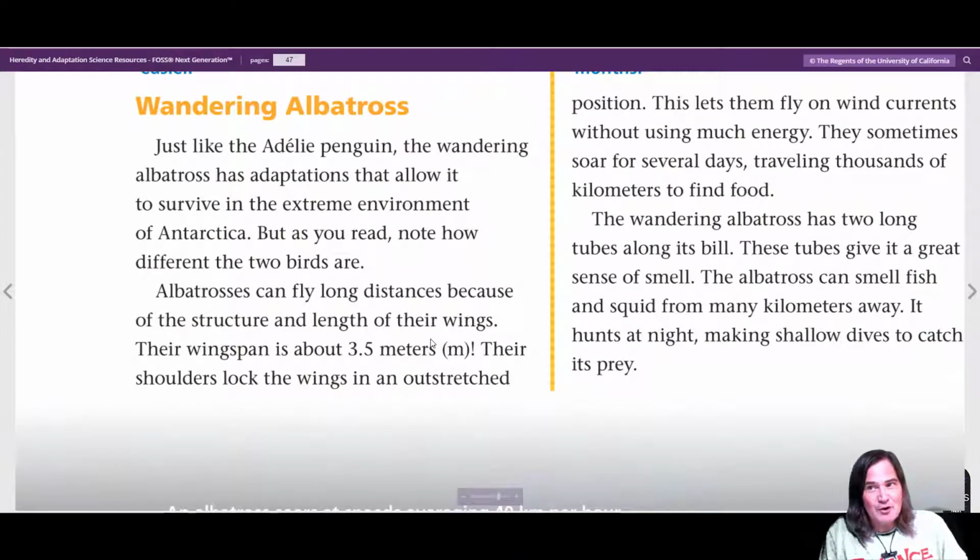The wandering albatross has 2 long tubes along its bill. These tubes give it a great sense of smell. The albatross can smell fish and squid from many kilometers away. It hunts at night, making shallow dives to catch its prey.